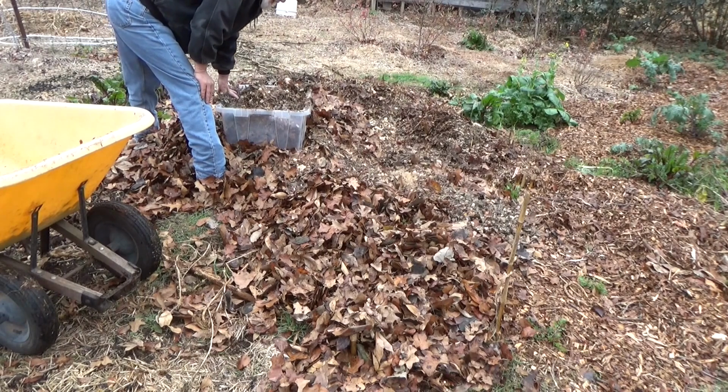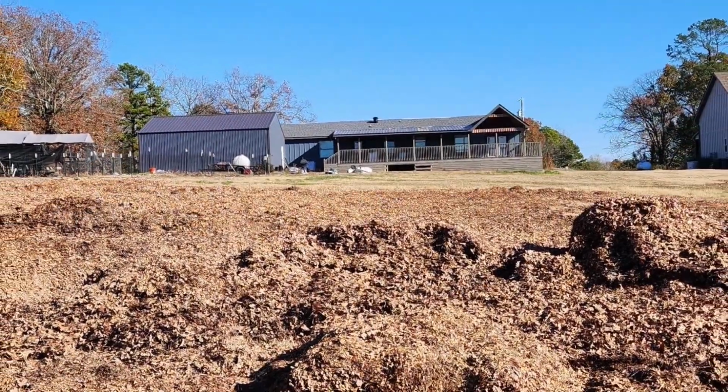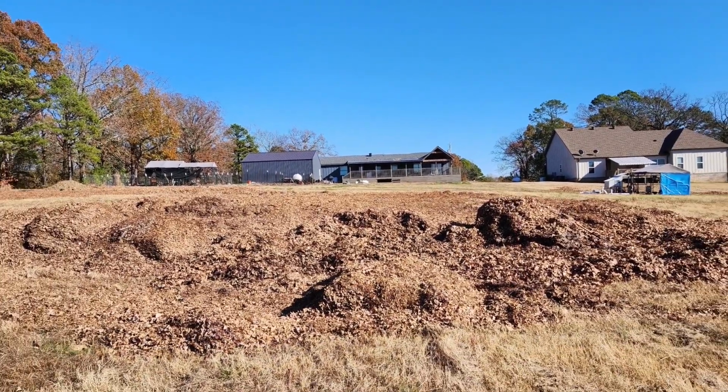Well, let's go ahead and take a look at another one of our friends. Trey found a leaf and lawn service that needed a place to dump their leaves. This will allow for a bigger garden this coming season. Great idea for the free mulch.